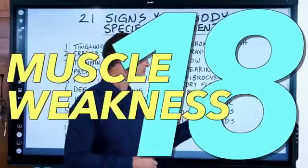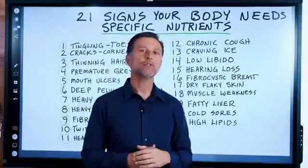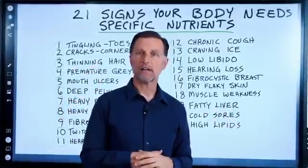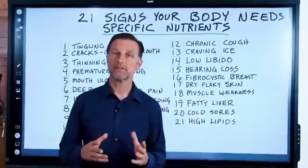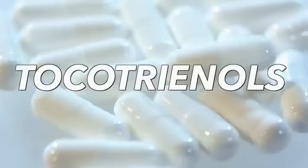All right, next one is muscle weakness. This is a classic vitamin E deficiency. If you look at the top or the peak of any large mountain that a lot of people climb, you're going to see empty bottles of vitamin E because vitamin E helps get oxygen in higher altitudes. Vitamin E also prevents atrophy of the muscle. The type of vitamin E I would recommend is called tocotrienols.